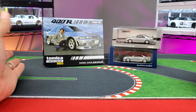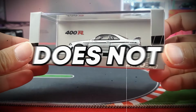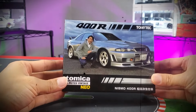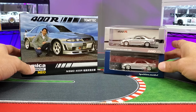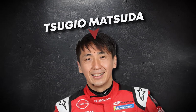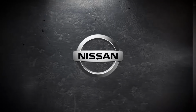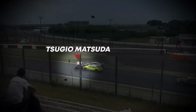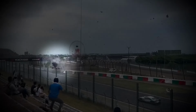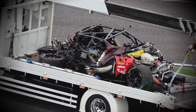First and foremost, what we're dealing with here, guys, is Mr. Matsuda's Nissan Skyline 400R. Now, the INNO64 does not claim that. However, the TomyTec and the Ignition model do. And first and foremost, let's do a quick background on Mr. Sugoi Matsuda himself. He is a professional racing driver for Nissan within the Super GT JGTC series. In 2023, he was in a severe accident that was almost life-threatening. However, he was able to make it through that.